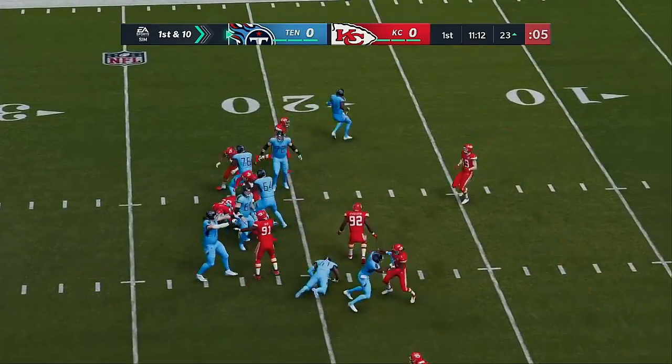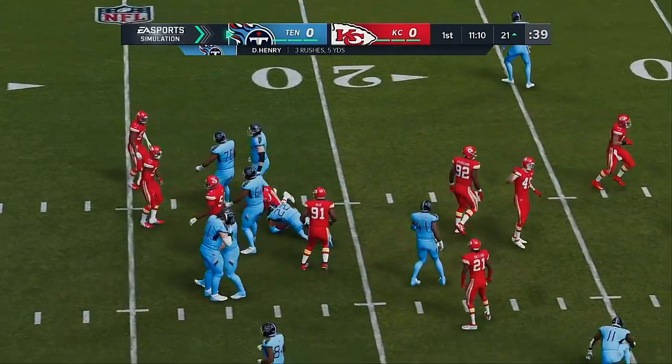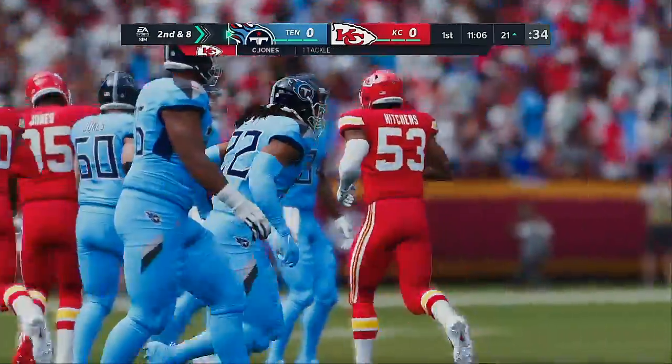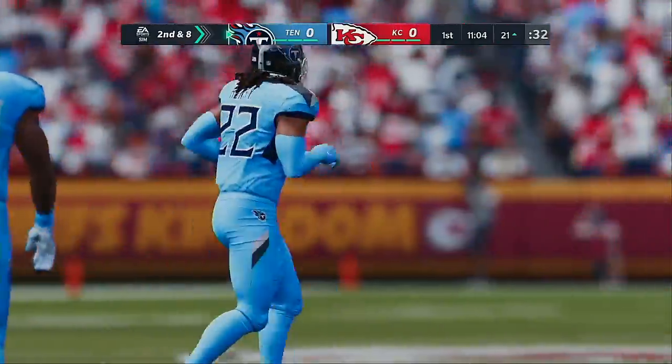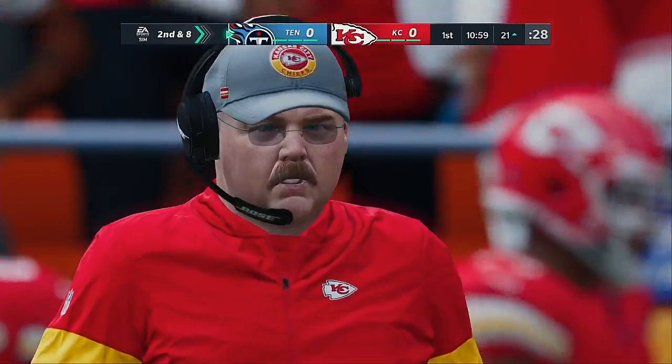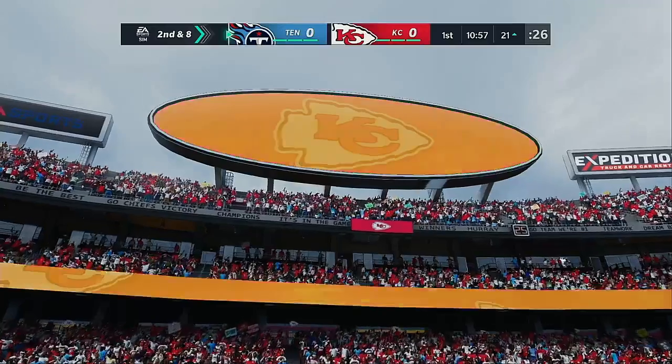A 1st down carry for Henry. He is taken down at the 21 after a short gain of 2. Chris Jones. What an advantage having an elite guy in the middle of the defensive line, because not only does he take up the space and let the linebackers run free, but he can also make plays himself, as we just saw there.